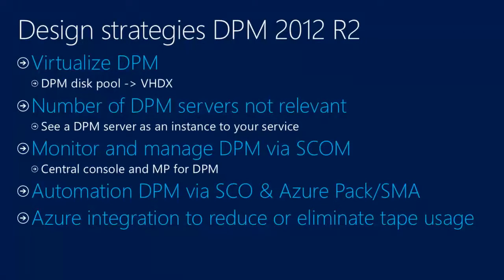In the R2 release, it is now supported that we have a DPM disk as a VHDX file. This gives you the opportunity to provide an optimized deployment scenario and, of course, storage management. A very traditional approach in a non-modern data center is to have one server that focuses on the backup capabilities of the entire data center. This is what we call Lord of the Rings syndrome. One server to rule them all, right?